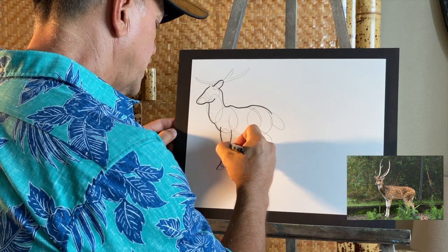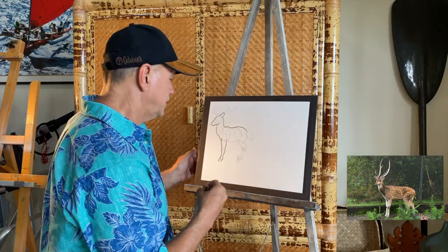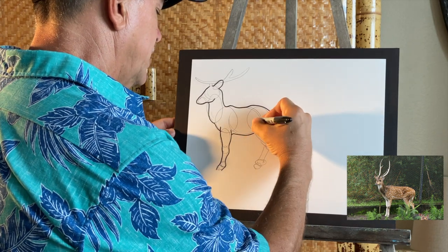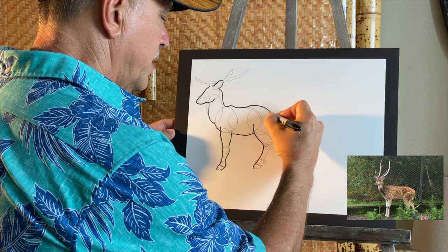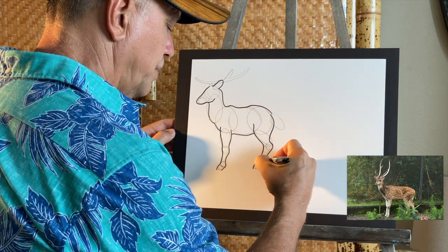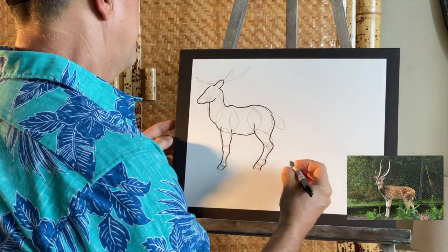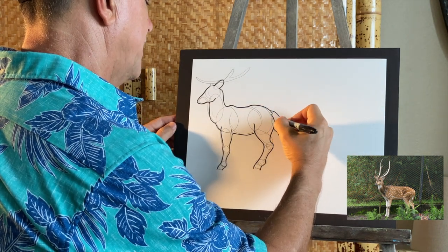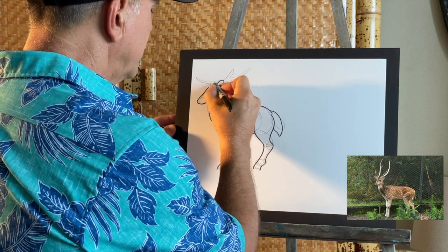Okay, did you notice that it's kind of similar to a horse and many other hooved animals? Yeah. The belly area. The back legs are shaped a little different, yeah? The rump area comes down and a little point over there. I think it's called the point of a hock. And the hoof. I'm going to finish off with the tail. And then the antlers.